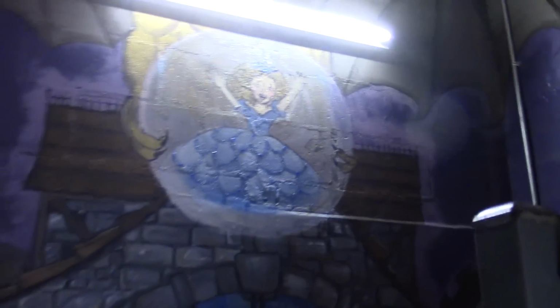Now I'm going to take you upstairs, and we'll look a little bit at the second floor, but you get to see it a lot because that's where my dressing room is. So we've seen a lot of that, but I'll maybe try to show you some stuff we haven't seen yet before. We got Glinda in a bubble. We have our poppies.